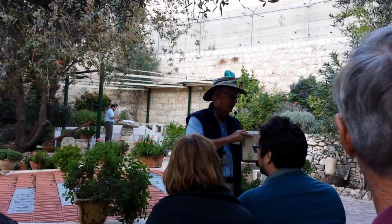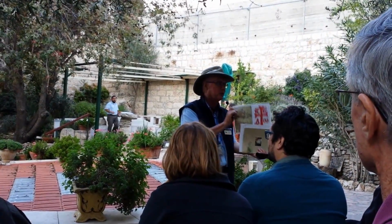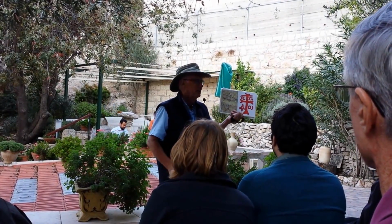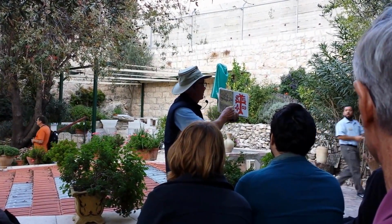what makes this tomb a little bit different compared with other tombs is also that we have signs from early Christians worshiping. Not very early, but Byzantine time. In the tomb, somebody made a drawing, now reconstructed.